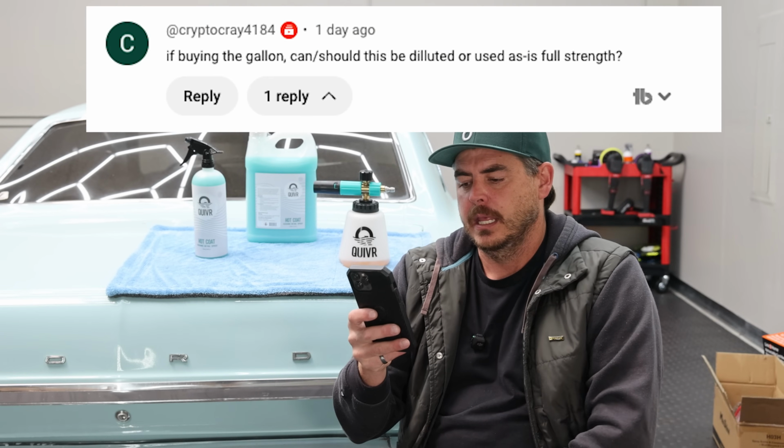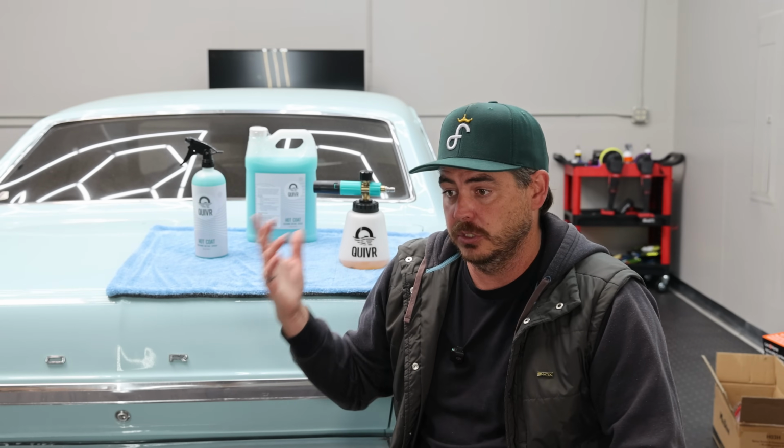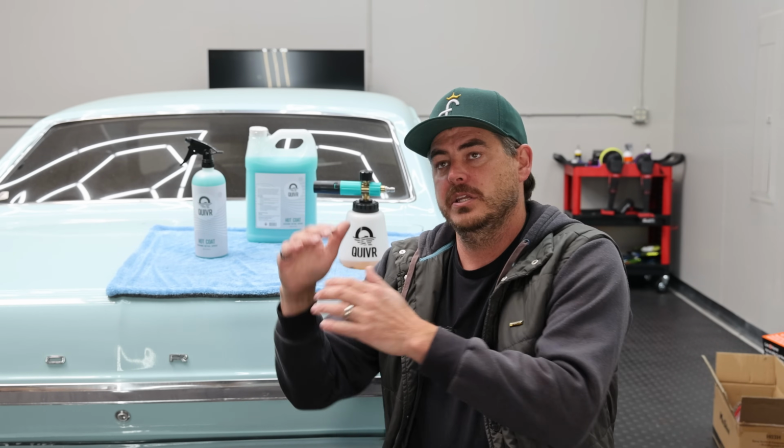If buying by the gallon, can or should this be diluted or used at full strength? This product is made to be used at full strength, right? So that's the answer. It's made to be used at full strength. Can you dilute it? Now, when you use it as a spray on rinse off or as a drying aid, you're applying it to a wet panel. That is gonna dilute the product a little bit right there. So if you wanted to dilute it and use it as your quick detailer, it's not my recommended way, but I'm sure you're still gonna get great results with it. So you can play with it, try it out. For me though, personally, I recommend full strength to get the most out of the product.